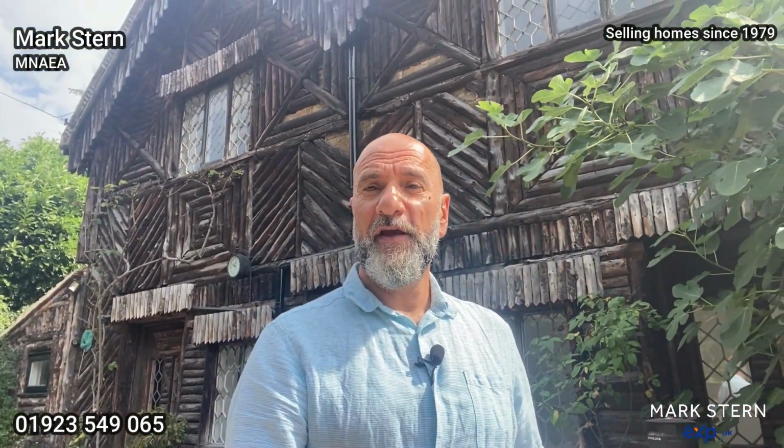So as I mentioned, this house is completely unique. It is literally one of a kind, and it was standing here a long time before anything else in this area. So if you're as excited about this house as I am, and believe me, it's just full of bags and bags of character, it would certainly be a talking point to anybody that comes to visit you. It's steeped with history. It's just amazing.